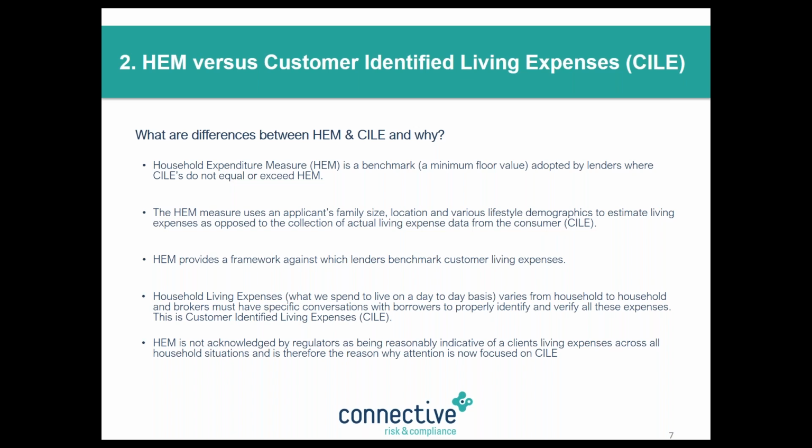It's managed and published by the Melbourne Institute, and it's a tabular form of assessment of living expenses. It's used by the Department of Statistics to do certain things, but it's certainly used by banks as a benchmark. It's a benchmark to compare a client's actual declared living expenses against. It uses an applicant's size, location, and various lifestyle demographics to estimate living expenses as opposed to the collection of actual living expenses.